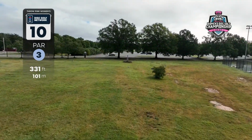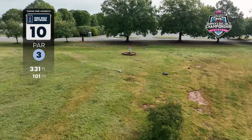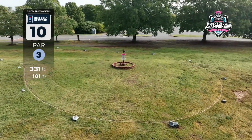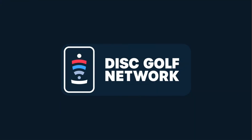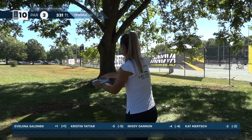Hole 10, par 3 at 331 feet. This is a little bit shorter than it was last year. You see again with the rock walls that line the OB. This is kind of a backwards hole 9. It's just the safe part of the fairways on the left-hand side. The basket kind of sits on a peninsula. You might see some players go for it, and you might see some players lay up on the left.